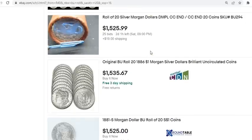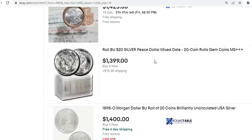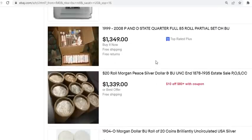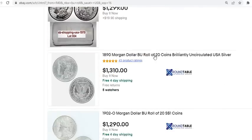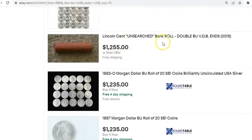But just to give you an idea, there's not a whole lot out there, especially things for over $1,000. A lot of just fluff. And again, this is showing you the scarcity of purely untouched original material. It says unsearched bankroll, okay, double BU VDBNs. I wouldn't trust this. This looks like something that was put together, a really modern masterpiece, I guess, or marvel of trying to take your money away.